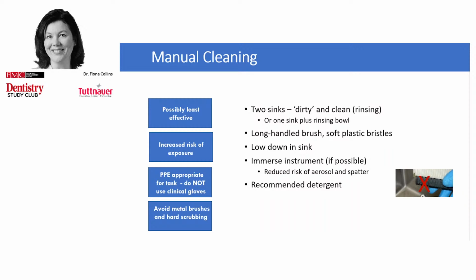Your instruments should be manually cleaned low down in the sink, and if it's possible to immerse them and it's not contraindicated in the IFU, then this will also reduce the risk of aerosol and spatter. Only the recommended detergent should be used, not a regular detergent. If you're using a reusable brush, it should be washed in hot water with the recommended detergent, allowed to dry, and then stored standing up to dry, brush head upper.